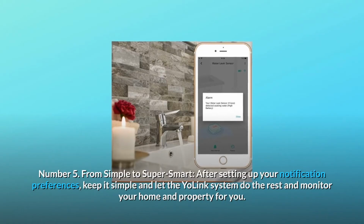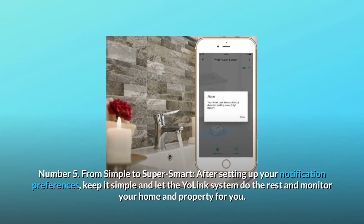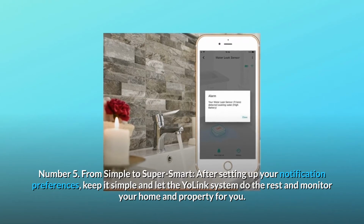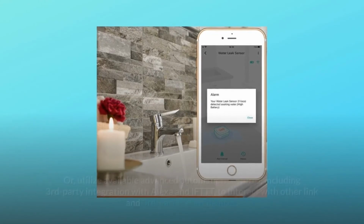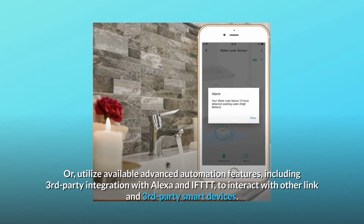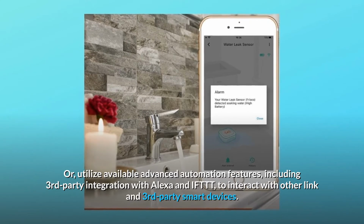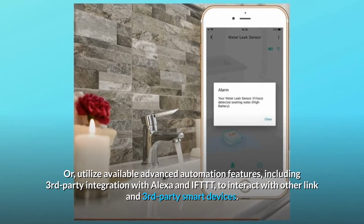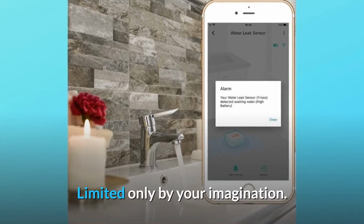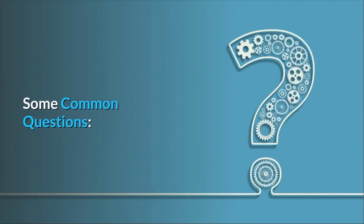Number 5. From simple to super smart. After setting up your notification preferences, keep it simple and let the YoLink system do the rest and monitor your home and property for you. Or, utilize available advanced automation features, including third-party integration with Alexa and IFTTT, to interact with other YoLink and third-party smart devices. Limited only by your imagination. And so much more. Some common questions.